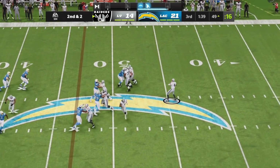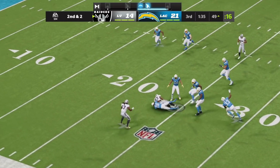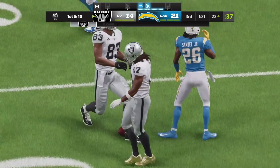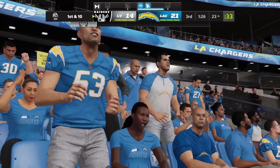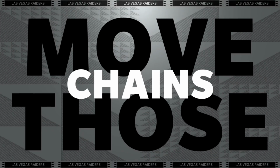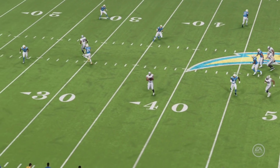Now a play fake, Carr. That's complete to his tight end, Waller. And he goes down, but not before getting this inside the 25. When you get a big tight end like this, sometimes it takes more than one man to bring him down. Oftentimes, your best bet, just jump on and hold on and wait for your teammates to arrive to help get him on the ground.